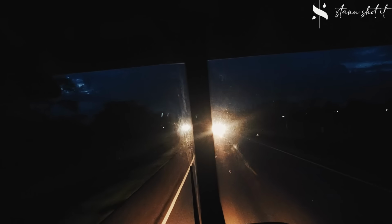It's now dark. It's night time. As we head to Nakuru, we have not yet reached Nakuru and it's already dark.